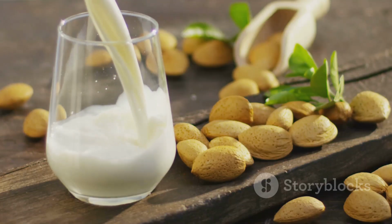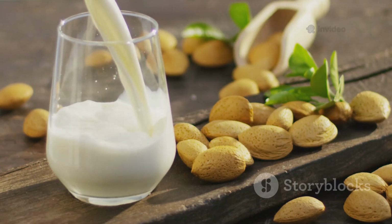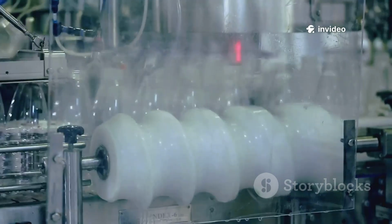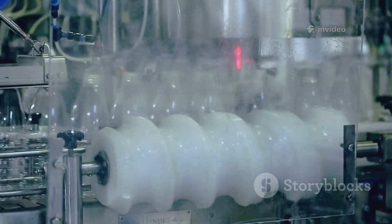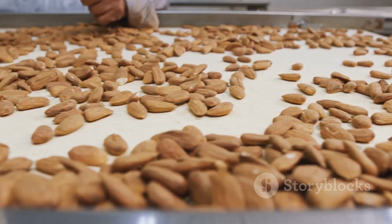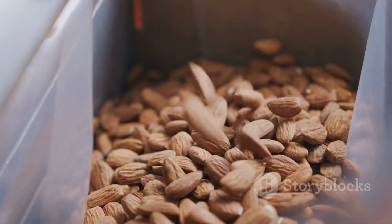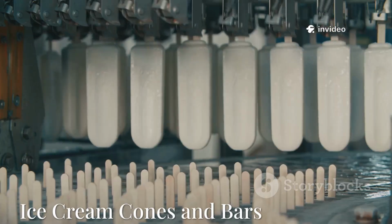The milk is fortified with vitamins, sometimes sweetened, then homogenized for a creamy texture. Pasteurization ensures safety and extends shelf life. Finally, it's packaged in cartons and shipped out. Every glass of almond milk is the result of careful processing and innovation. It's a plant-based drink with a high-tech twist.